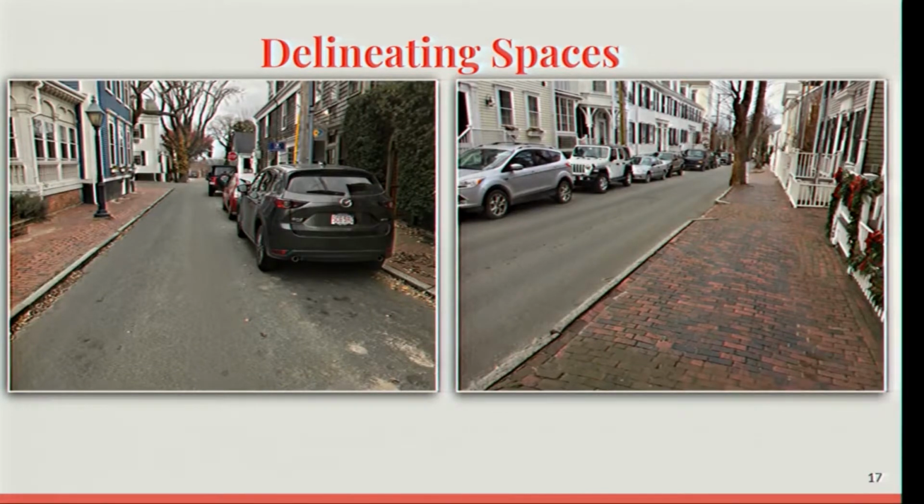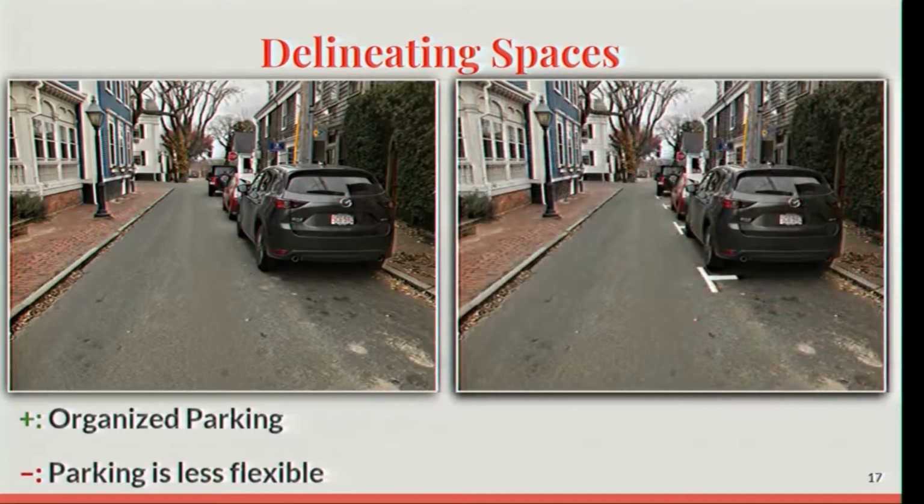So, a problem we noticed was that since the town does not have marked spaces, some cars can take up more space than needed, or some can actually park bumper-to-bumper, sandwiching cars, giving them no space to actually get out. An option we explored was delineated spaces. As you can see in the picture on the right, we photoshopped some little white T's to mark some spaces.